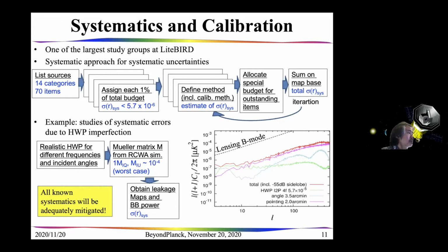Ultimately, we will confirm the validity of that with measurements, but for now, it's a simulation. Then we obtained the leakage maps, and we estimated the sigma R coming from that. The right figure shows the result. So in this sort of way, now all known systematics are addressed. But of course, we are continuing the effort. One thing we are really focusing on is the next step, which is a combination of the foreground cleaning and systematics.